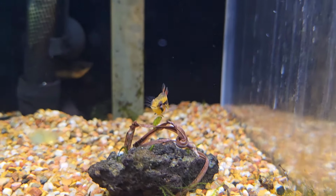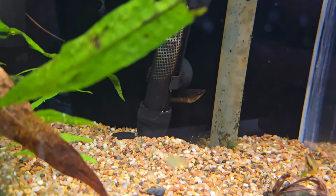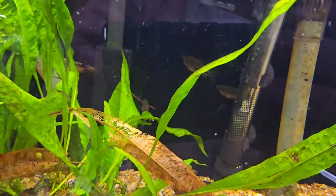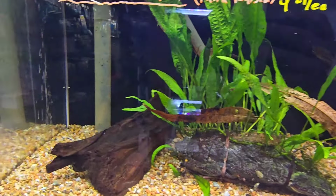So here they've got plenty of apistos and small tank friendly fish. They've got the chocolate gouramis, which are absolutely phenomenal, and various others. There's some wild Otocinclus in here as well.